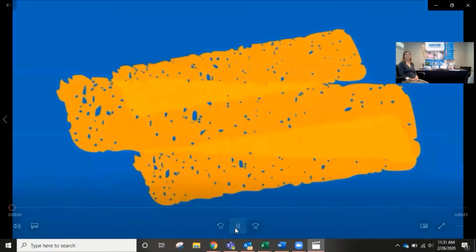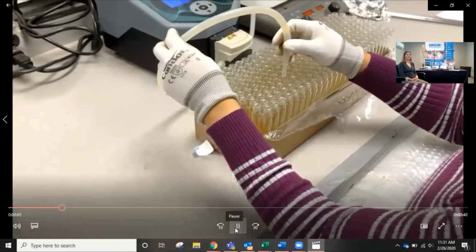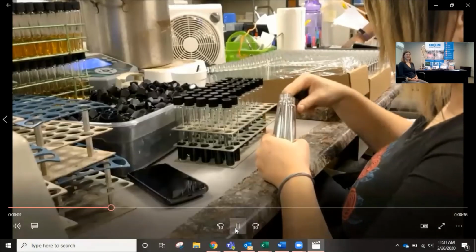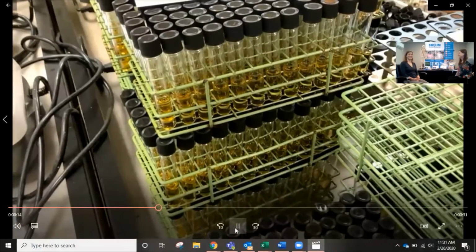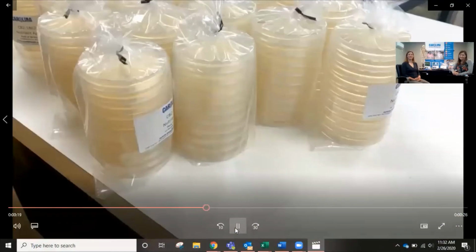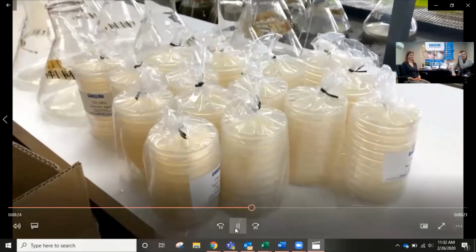to a quick screenshot video of our media lab, where we actually culture our own bacteria and prepare the media for your students. We go through how to calibrate the machine for dispensing media into test tubes, making sure that the cap is left slightly loose after you've capped it for it to go into the autoclave for sterilization. Once the media comes out, the tubes are left sitting until they gel, and then we tighten the caps down and put the label on appropriate for that particular media.